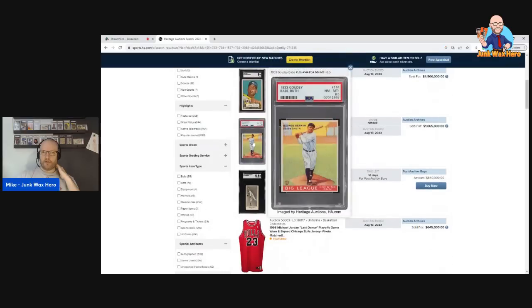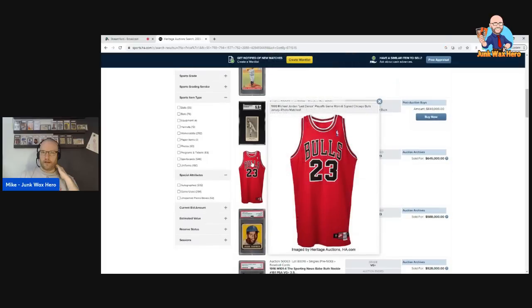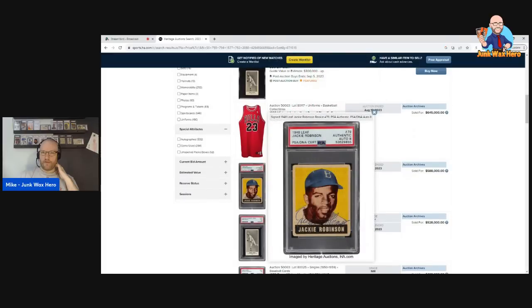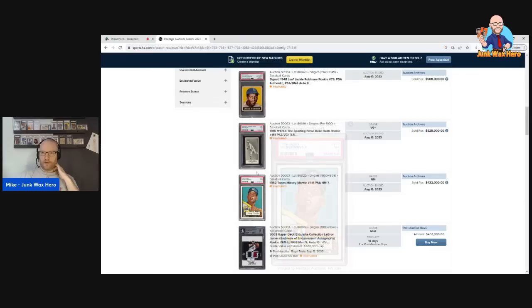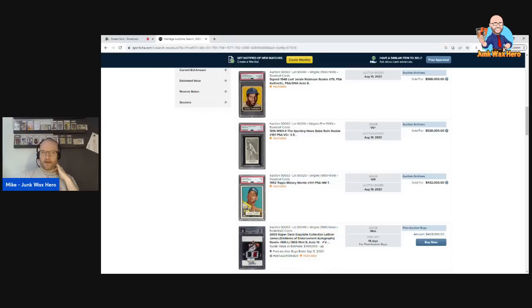This 33 Goudey Ruth PSA 8.5 sold for just over $1 million. Babe Ruth rookie 5.5 sold for 840,000. And then this Last Dance playoffs game worn and signed Michael Jordan jersey sold for 645,000. Jackie Robinson authentic auto on the 48 Leaf, 4849. It should be right. $588,000. So pretty cool. Here's a Mantle PSA 7, 432,000. There's a lot of really cool stuff in here.